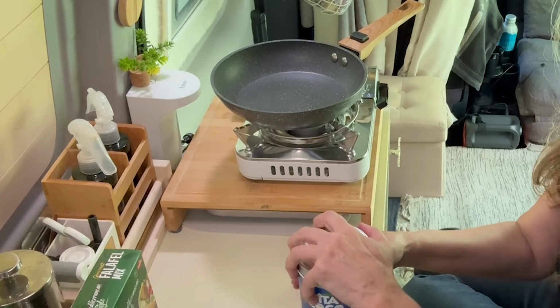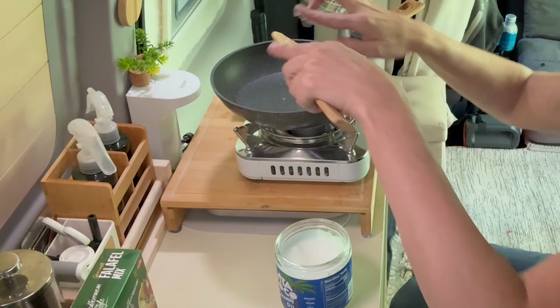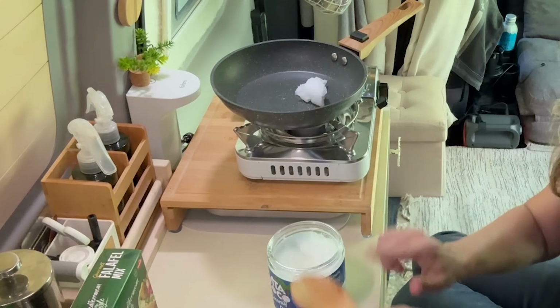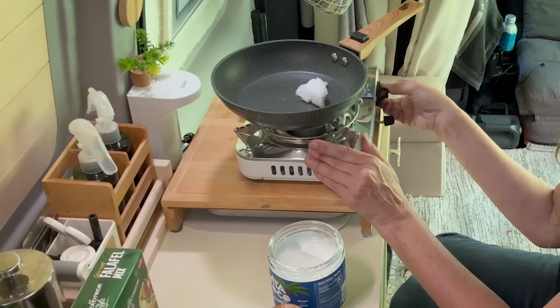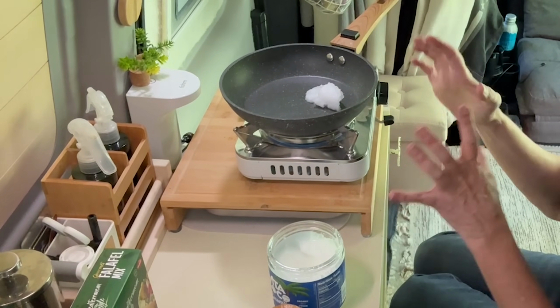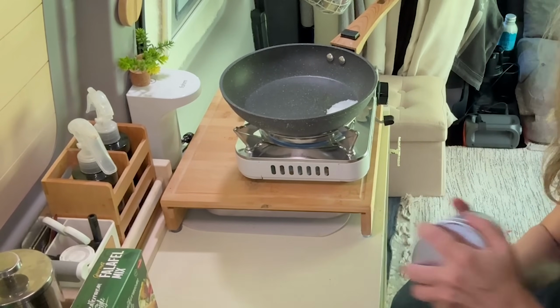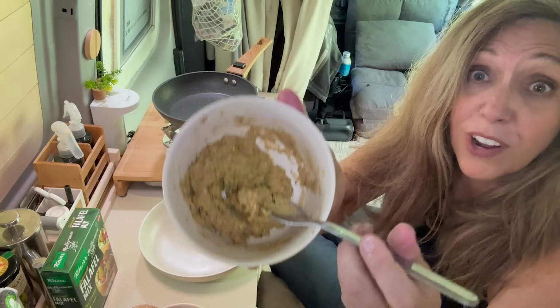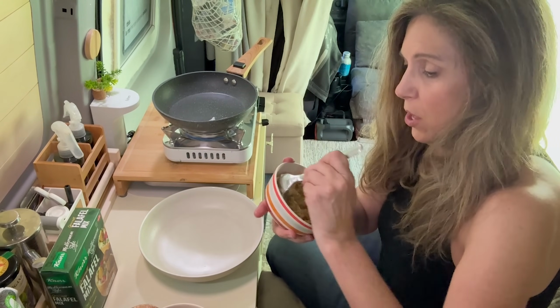Coconut oil, not just for the face. It needs a little bit more and it needs to get a little bit hot. So I will turn that on and let that get hot while I make the balls. So the consistency has dried out quite a bit, so that's nice. So I'll form them into little balls.